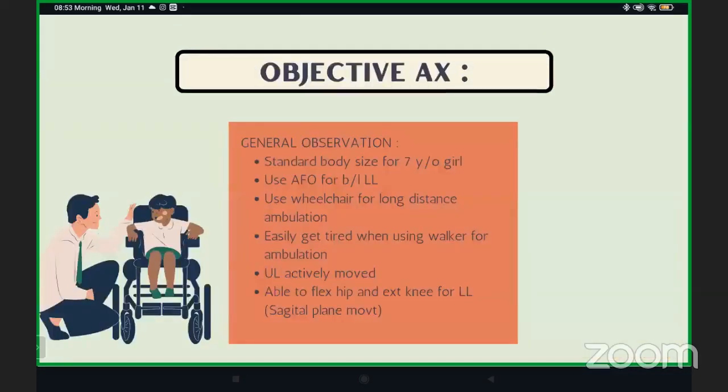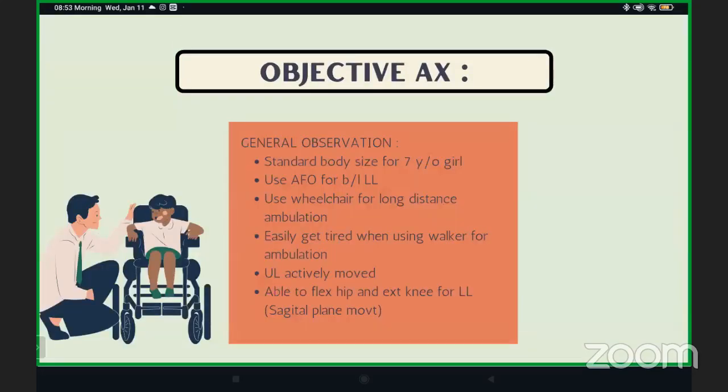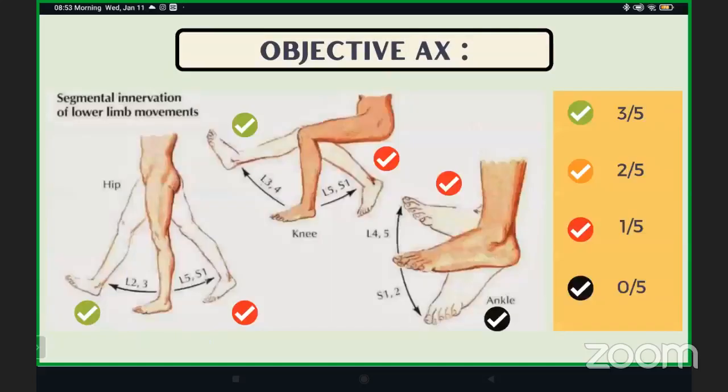So the objective assessment that I've done for this patient is first the general observation. Then the body size: 7-year-old girl using AFO bilaterally. And patient uses a wheelchair for long distance ambulation. She can use a reverse walker, but easily gets tired during ambulation while using the walker. Upper limb is actively moved, and for the sagittal plane movement, able to flex hip and extend the knee.